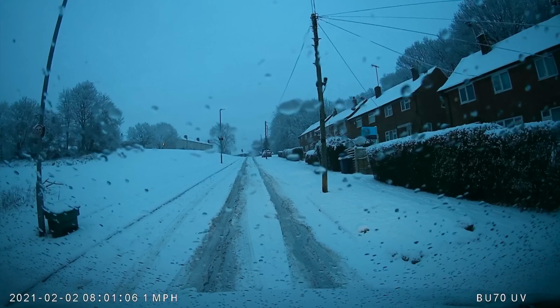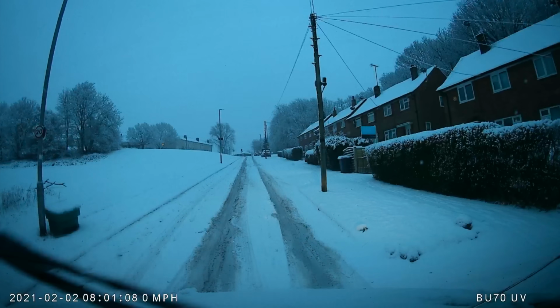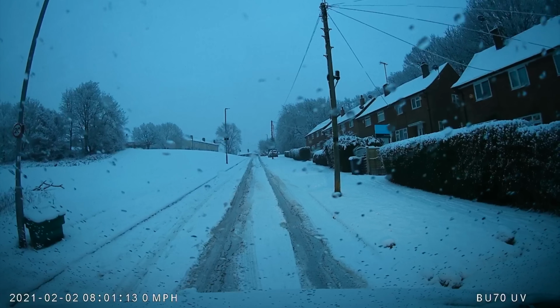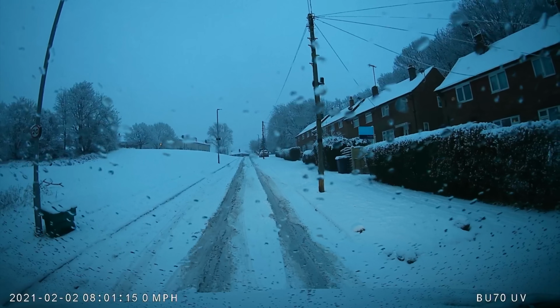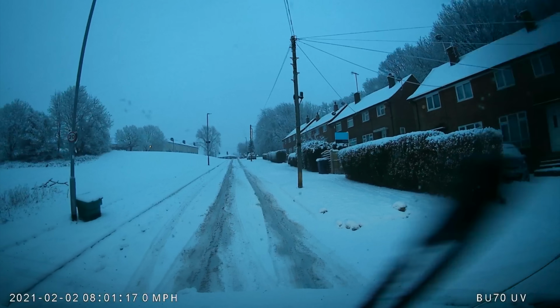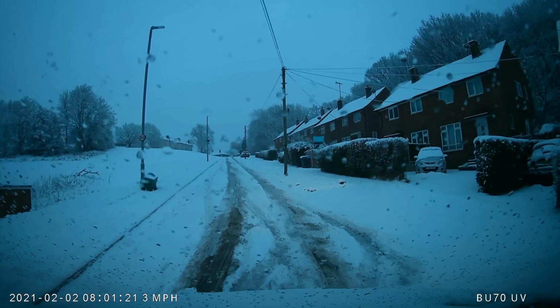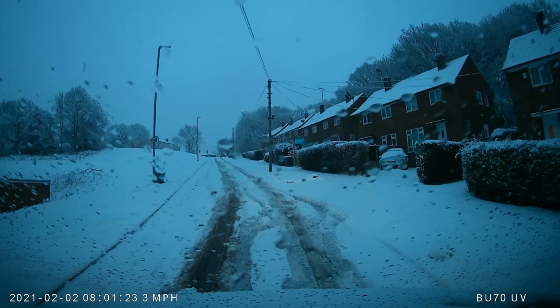What do you think's going on now? Why is John going backwards? Now forwards again. Now backwards again. Well, he's trying to find an area with better grip. You've got to be really aware of who's following, obviously.